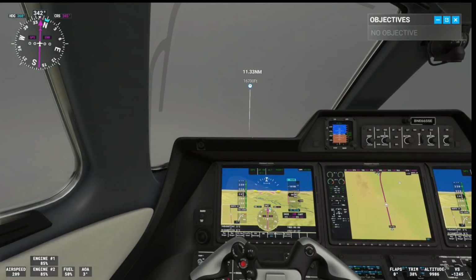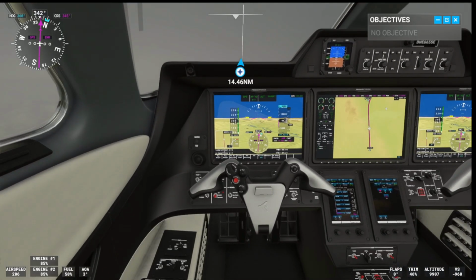Alright, as you can see, we're headed down to 9,600 feet here. Speed brakes are cranked on.